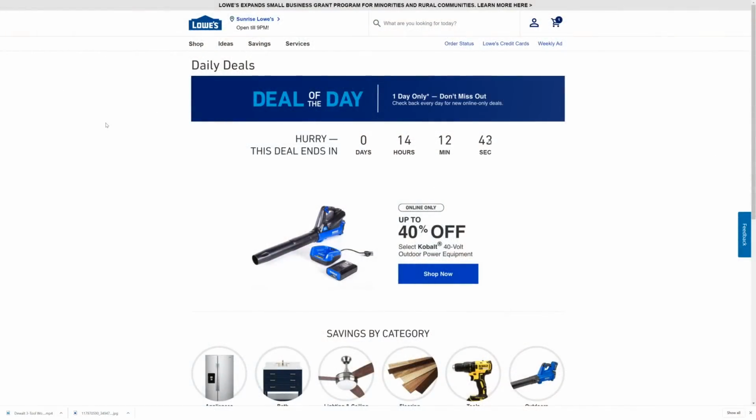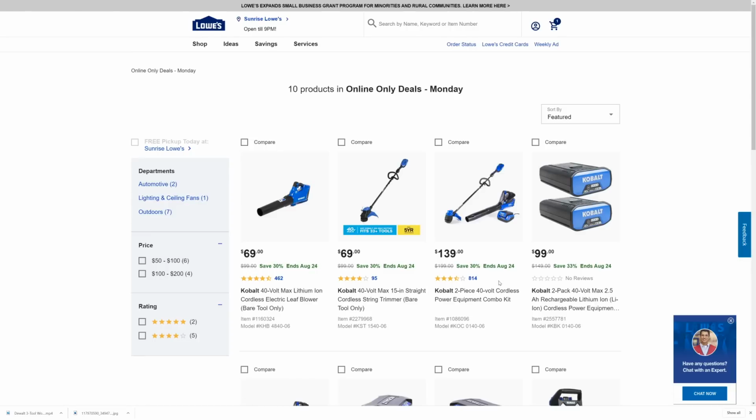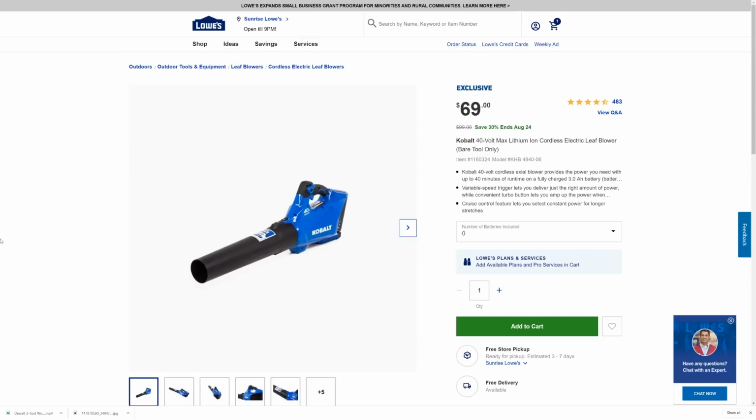Okay, so first we want to show you some of the deals of the day here at Lowe's, because these do expire at midnight, so these are sort of time critical. And it looks like we have some Cobalt, and they say up to 40% off on OPE. So what we have up first here is Cobalt's 40-volt leaf blower. It's down to $69 from $99. That is a 30% savings on that one.